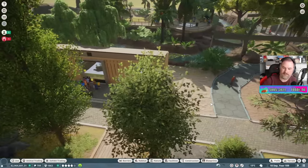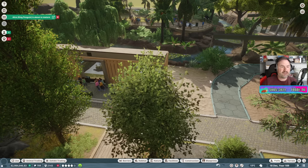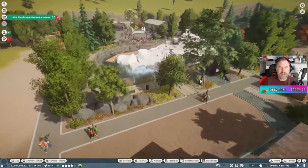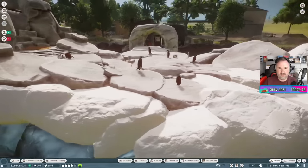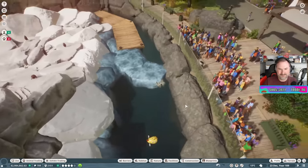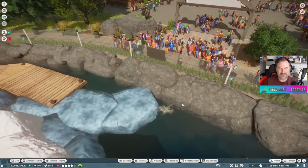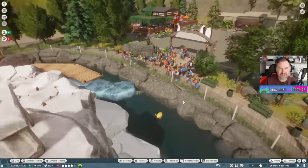Oh, hang on. I'm so sorry, chat. Jesus Christ. Alice the King Penguin is about to mature. I forgot we had King Penguins. Oh my god, we have so many of them now. Holy shit. They've been busy. Hey, look at this guy. He's putting on a show for everybody. They love it. They love watching him splashing around.